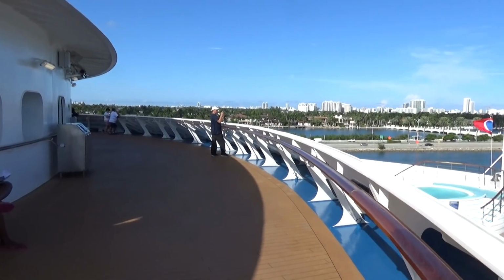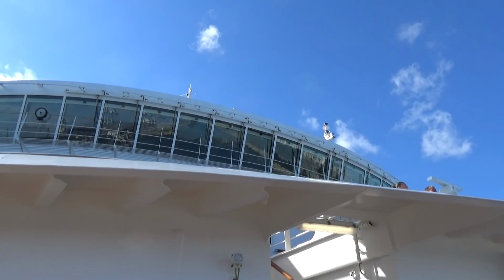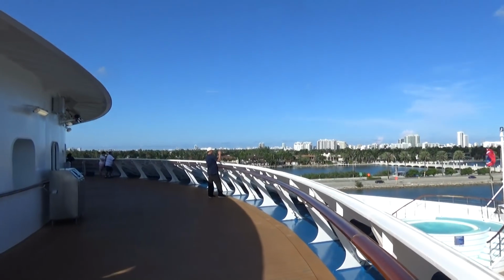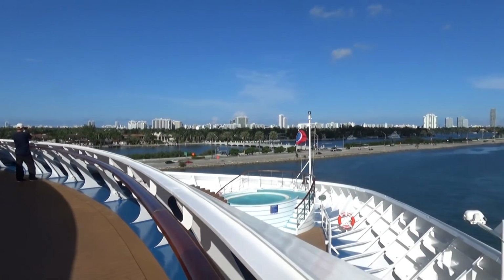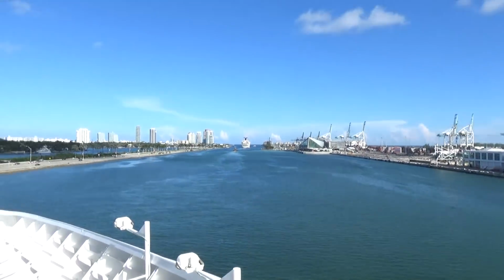It's sail away time here, and one piece of advice I would give you for sail away: deck 5, deck 6, and I think like deck 9 or so, they have ledges that look out up front, and you don't have to deal with all the crowd that's up on the Lido deck. So we're watching down here from deck 5, which is the promenade deck, and it's good, easy access to the bar to drink our giant beer, and then I get to watch sail away in peace.